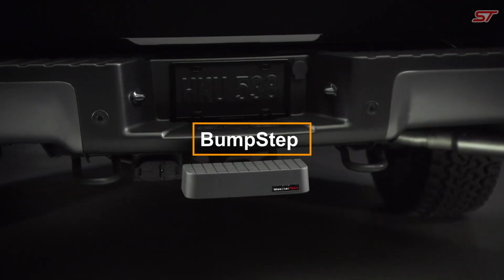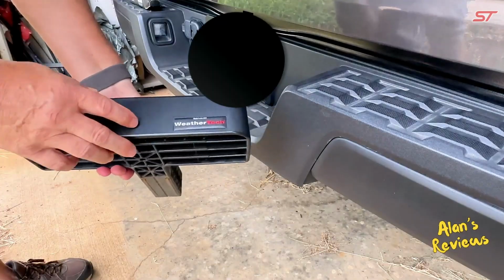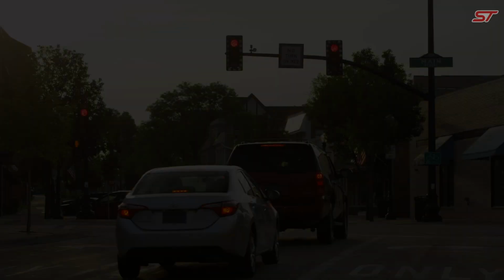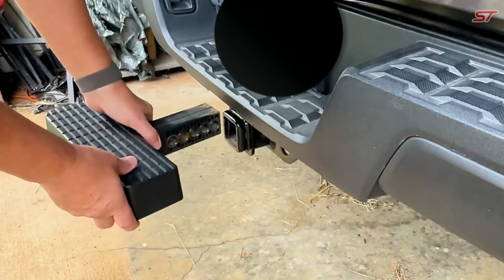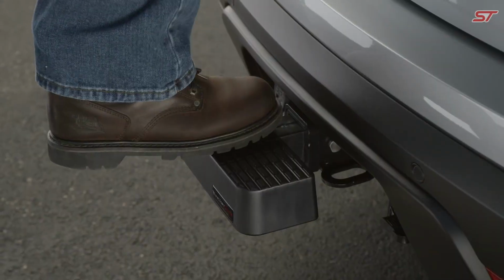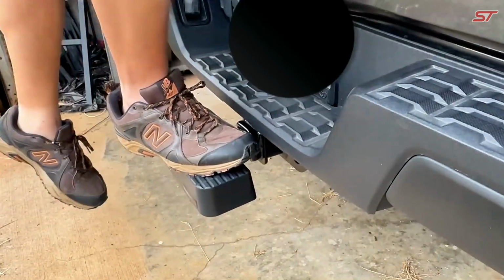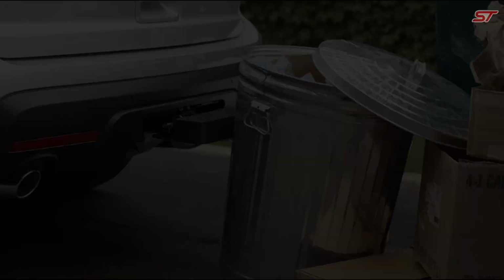Backing up shouldn't mean risking a dent. One small bump and your bumper pays the price. The WeatherTech BumpStep gives you a simple, strong layer of protection. It fits right into your hitch and takes the hit so your truck doesn't. It also gives you a safe step up when loading gear or reaching the roof. Tough black finish, easy to install, ready for work. Protect your bumper and make life easier with one smart upgrade.